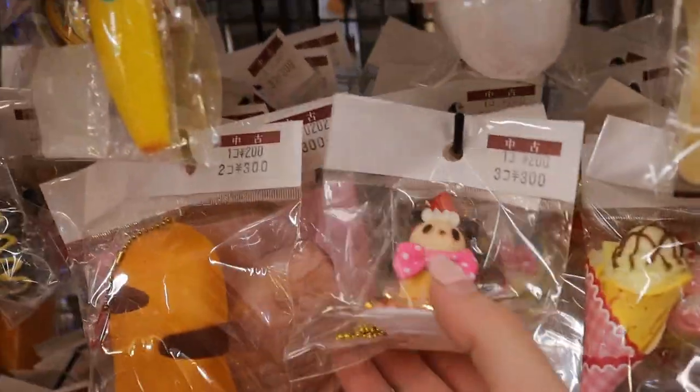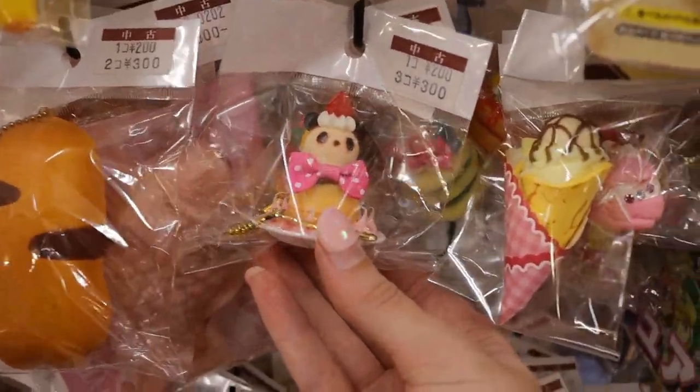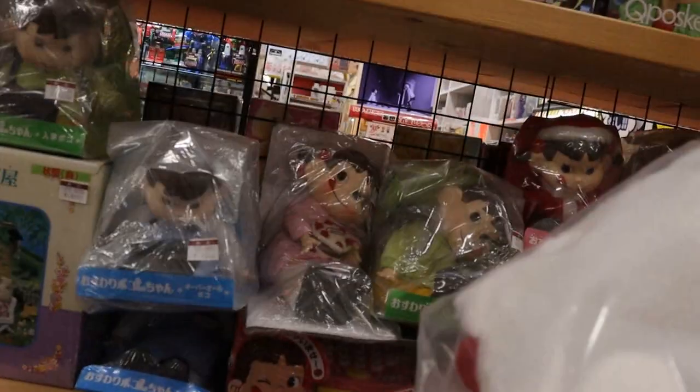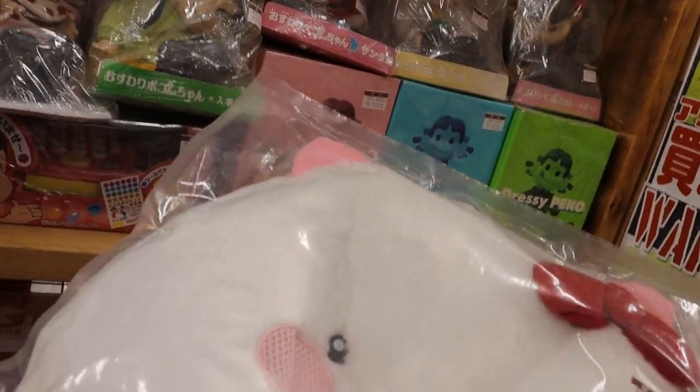Cute. That is so cute. Oh my gosh. Oh, what's this? Is this a car headrest? I think so. It's so cute. What is it though? Is it supposed to be Hello Kitty? It's mouth.